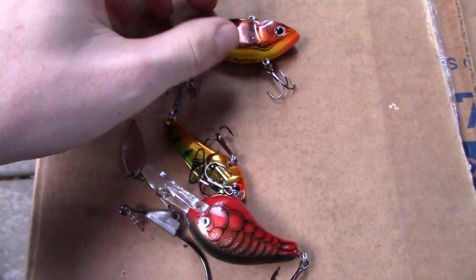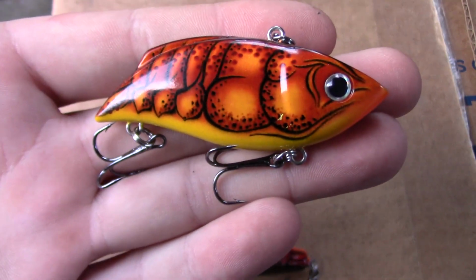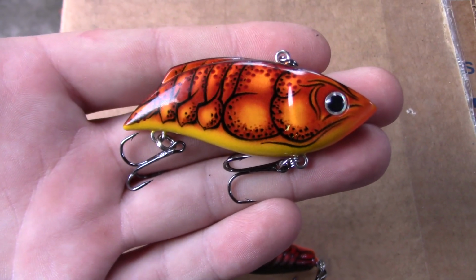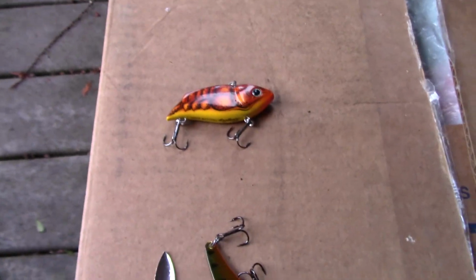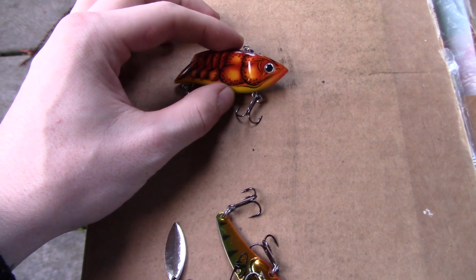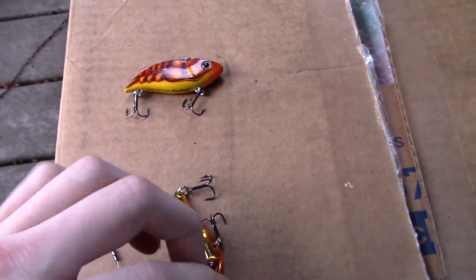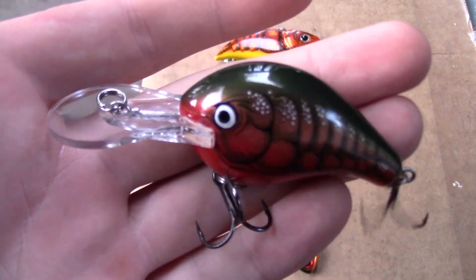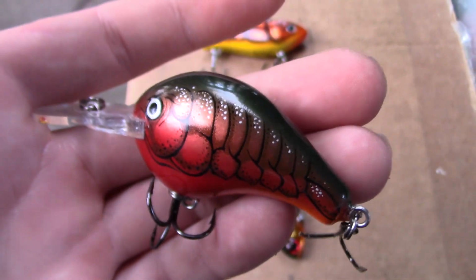So I picked up a lipless crankbait from Bagley. Nice color pattern. Good stout hooks. This one's a shallower running crankbait. It's supposed to run a little higher in the water column, especially weighted, I suppose. Next up is the medium diving crankbait from Bagley as well. Again, a really nice craw color pattern.